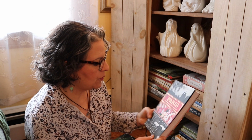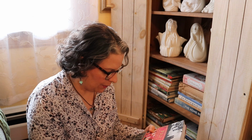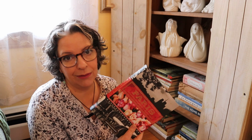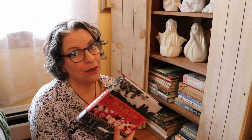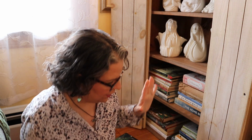Paris, an inspiring tour of the city's creative heart. Okay, listen, if you've never been to Paris, or if you've been to Paris and you were a tourist there and you want to be reminded of what it looked like, and you have this nostalgia, it's great. But I lived there. I know Paris like the back of my hand. I don't need this. That can go. All right, I'm done.